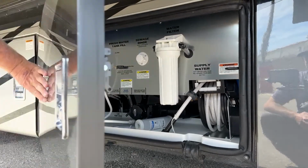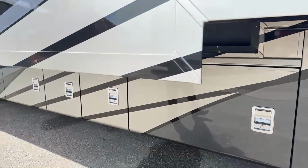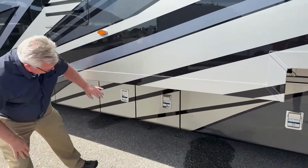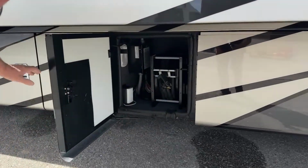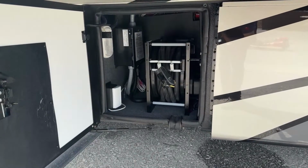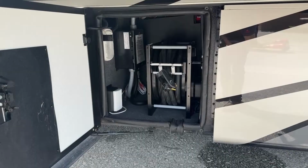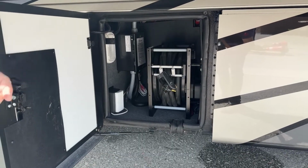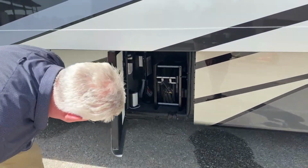water closet there. And again, this is a '23, but there's only 3,400 miles on it. It didn't get heavy use, and some of the components inside look like they've never been used. There's our 50 amp. Now that's a 50-foot power cord on a power rewind. And then you can also see we've got our surge protector and our crossover switch in there.